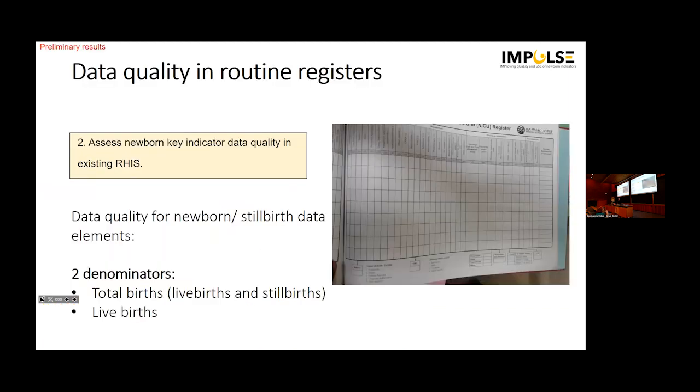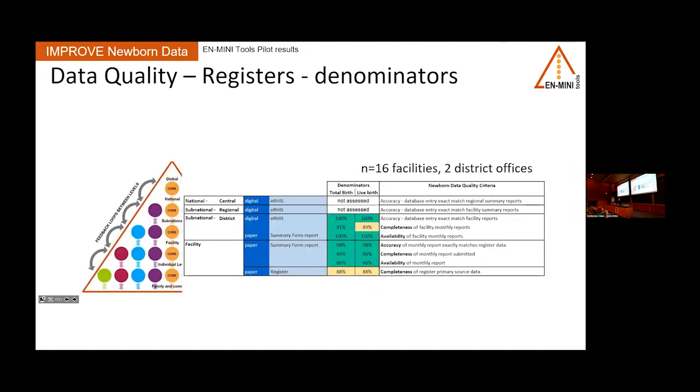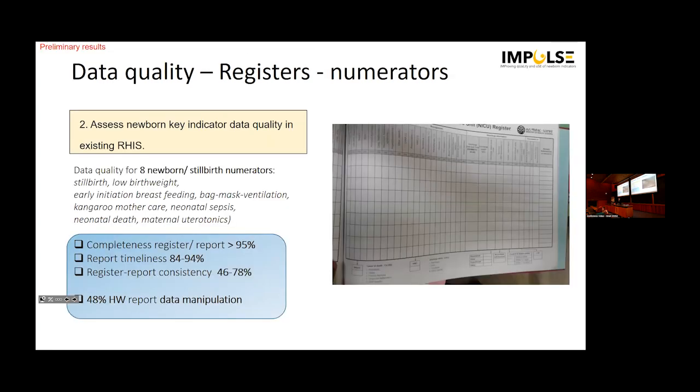When we look at the data quality in the registers for newborns and stillbirths, just looking at the denominators, we have to measure total births and also live births. You can see in this figure that once it starts going up the system from reports into the electronic health information system, the consistency is fairly good. But if you look right at the bottom, the completeness of the register, this is from the pilot data in Tanzania, was only 88%. So even before you start pushing it up, you've got a data quality gap.